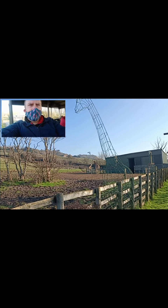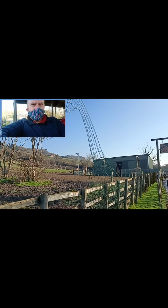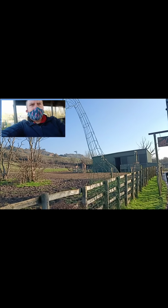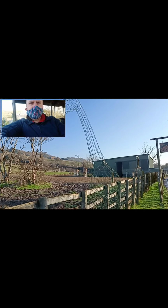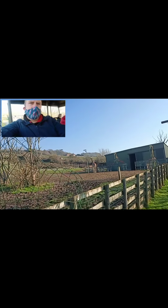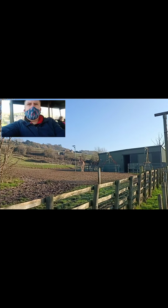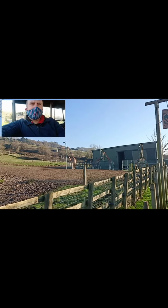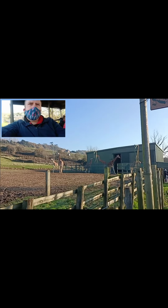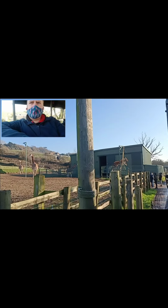So we have our giraffe here on the left. We have 8 of them in our tower of giraffe. And these are known as Rothschild giraffe, also known as Nubian giraffe. And ones to look for: the tallest, darkest one, because he's our purebred male. His name is Valentino. He's our breeding male. We also have 3 purebred breeding females, 2 of whom are mothers, and they've got 3 youngsters between them, 2 to 3 years old. And then there's 2 part-bred males, and they are gelded, so we don't breed from them.